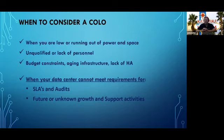And also when your data center cannot meet requirements for SLAs and audits. As industries grow, as companies grow, you may not always be able to keep up with the SLA requirements, 100% uptime, or any audit requirements you may have in a legacy data center. So once again, colos are good for that.